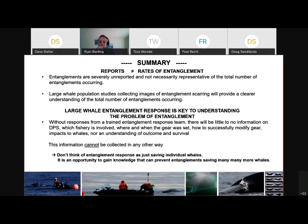So just as a summary, reports are not equal to rates of entanglements. Entanglements are severely underreported and not necessarily representative of the total number of entanglements occurring. Large whale population studies collecting images of entanglement scarring will provide a clear understanding of the total number of whale entanglements occurring. And really, without a response from a trained team, there's very little that we're able to learn about the entanglement. And this information cannot be collected in any other way.